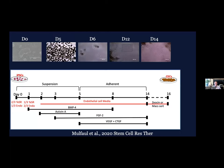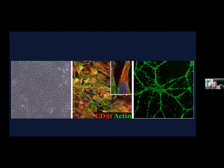And so Bud and Kelly have worked out this protocol for generating choroidal type endothelial cells from iPSCs. And if anybody asks me details about this protocol, I'm going to do my Zoom freeze and refer them to my colleagues for that. It's a protocol that involves multiple steps, changes in growth factors, and ultimately the generation of these cells that express choroid-restricted endothelial cell markers. And here's an example of what the cells look like. They form a cobblestone pattern. They express CD31. They form tubes in Matrigel.